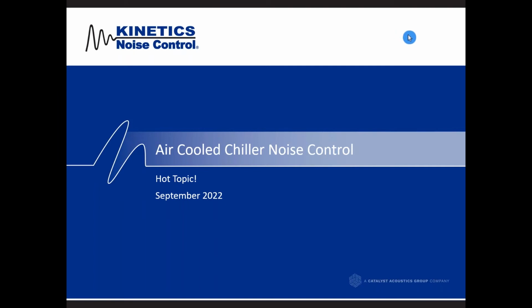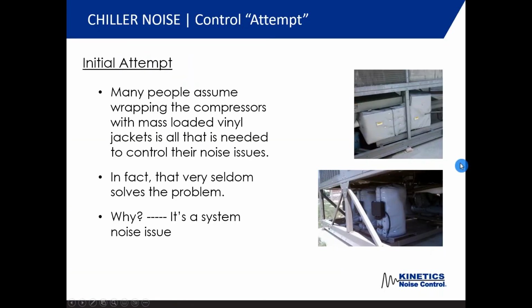But to get you in the mood here, noise control for air-cooled chillers or any outdoor mechanical equipment is very important these days, especially since more and more people want to be outside, and restaurants and community establishments are growing closer and closer together. So as we get started, let's talk about air-cooled chiller noise control in particular.